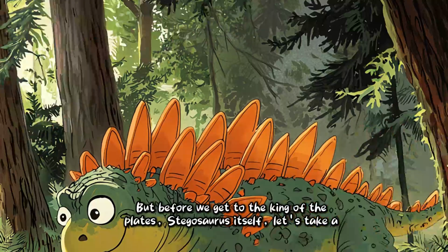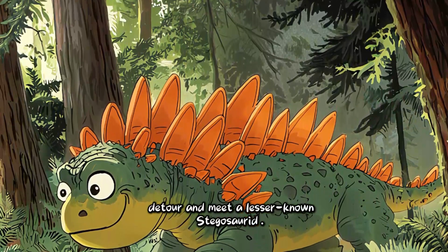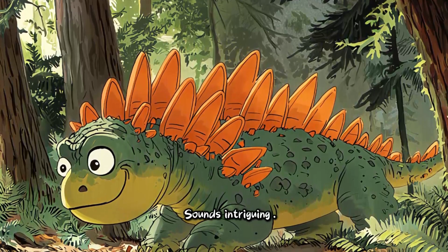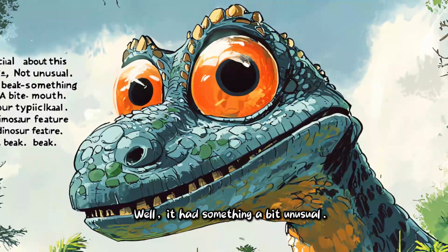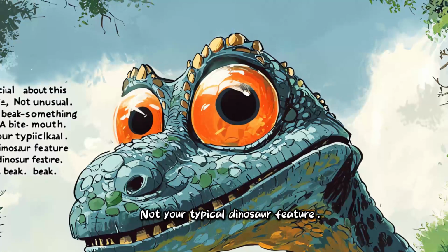Oh, absolutely. But before we get to the king of the plates, Stegosaurus itself, let's take a detour and meet a lesser-known Stegosaurid. Bashyuanosaurus. Sounds intriguing. What's special about this one? Well, it had something a bit unusual. A beak-like mouth. Not your typical dinosaur feature.